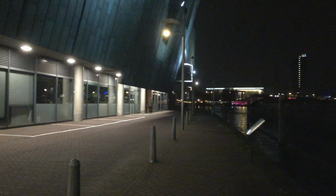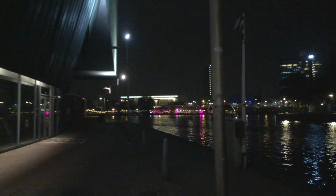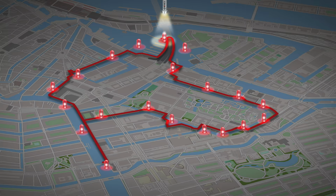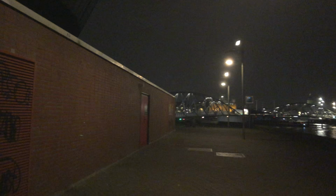Okay, continuing, because we have a lot of ground to cover. So what I'm about to do now is a standard procedure, because this is actually a bike path. Oh well. Right. That's a lot of lights. Right.